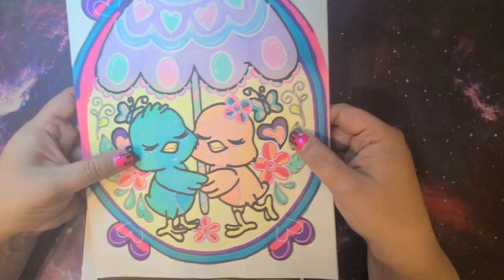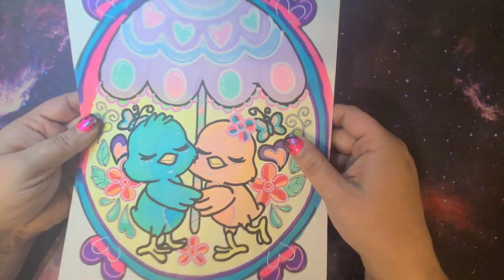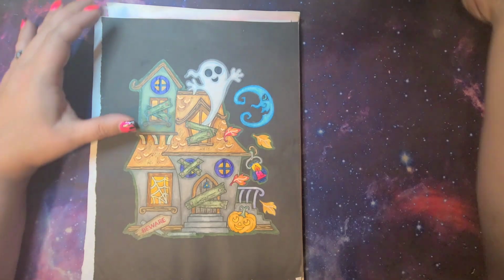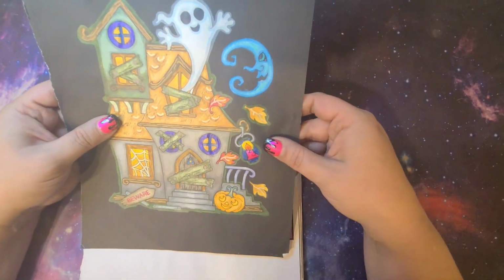But as you can see, it's an older page because the colors are starting to fade. If you can see that, I don't know. Another Camellia Indrikova page from one of her Halloween books.